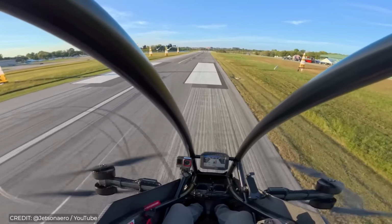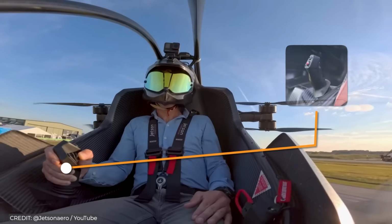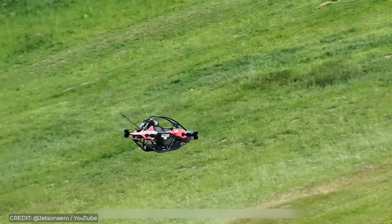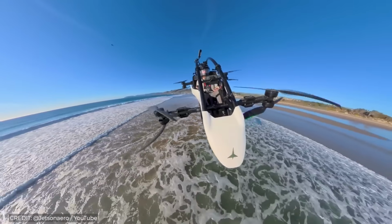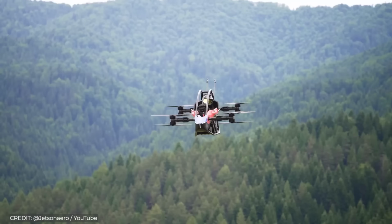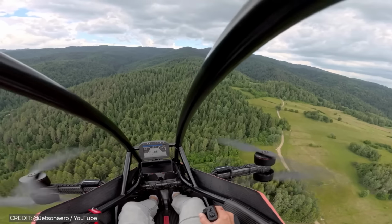Thanks to the automatic stabilization system and single joystick controls, most of the work is handled by the electronics. If the pilot lets go of the controls, Jetson 1 will hover in place on its own. And in an emergency, it can even land itself automatically.